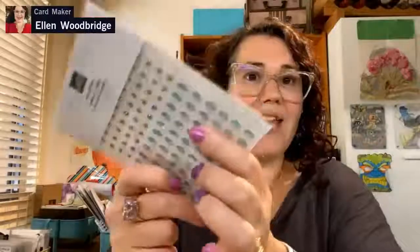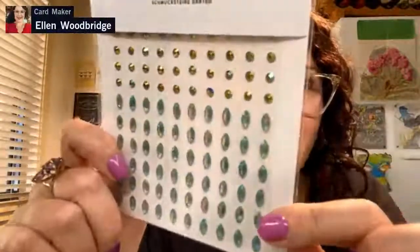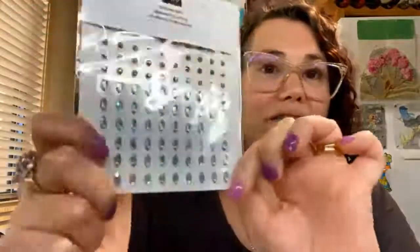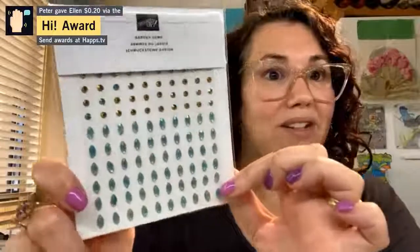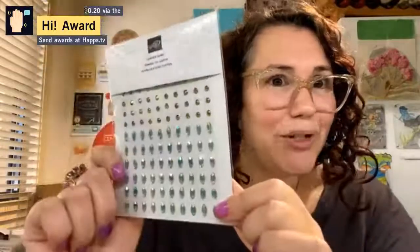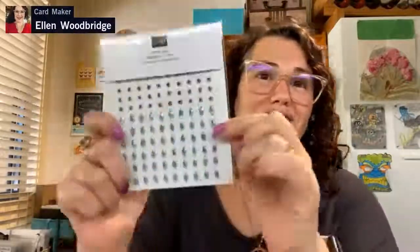So we have these gorgeous faceted, now they're not called faceted, but they are faceted gems. Thank you, Peter. Nice to have you here, Mr. Bossman. Peter is one of the staff of HAPS, and he's joined us today all the way from Colorado. Is it cold yet in Colorado, Peter? I'd love to know, because I know we're warming up here, so I'm assuming you're definitely cooling down in Colorado.